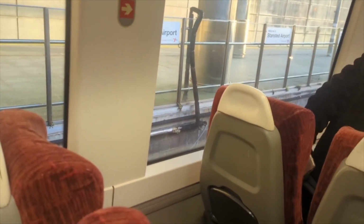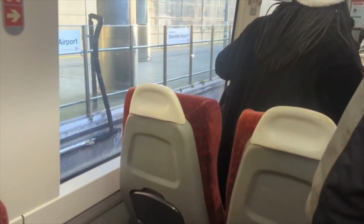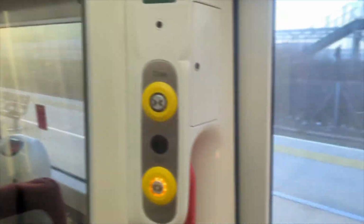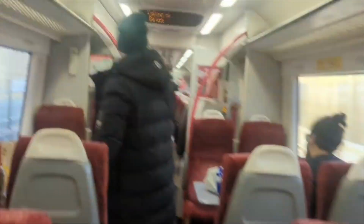Seats 22 and 23 also have missing windows. Seats 14 and 15 are missing windows as well. Coach B only available on three car sets. Seats 1 and 2 are missing windows as well, same with seats 3 and 4.